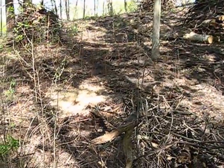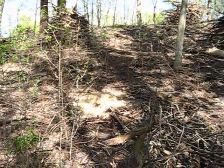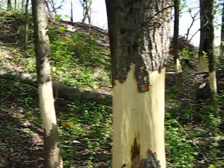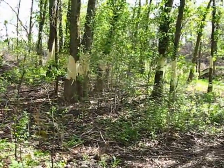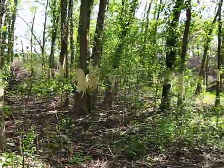So we cut this brush in the spring, and I just wanted to see what the fire would do, and left a lot of stuff to pile, so we got it all piled now. And there's a ton of aspen in here that we will be cutting down in a year or two.